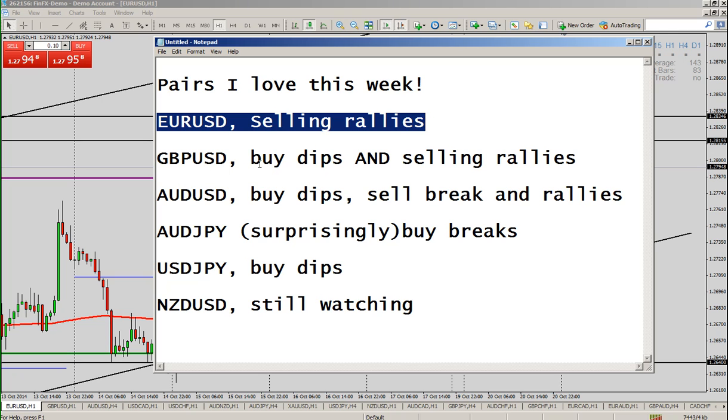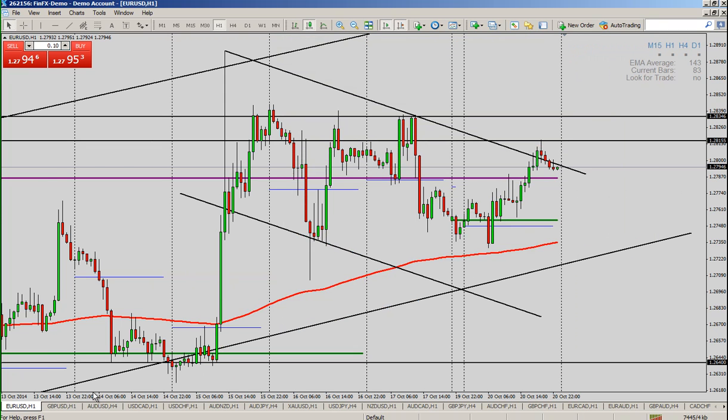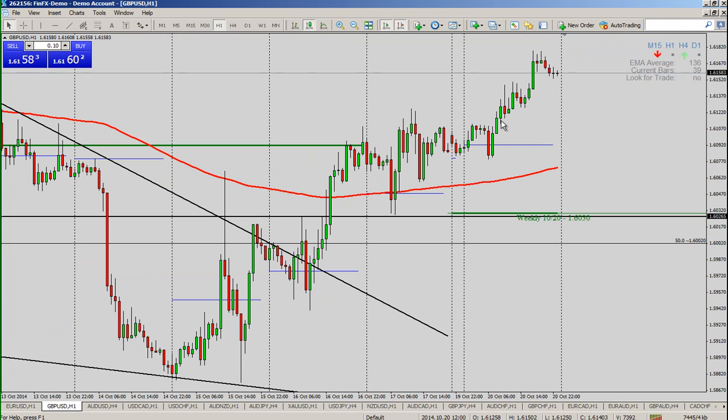Pound dollar, I like buying dips and selling rallies. Now, why in the world is that? The pound dollar has made a nice little move here.